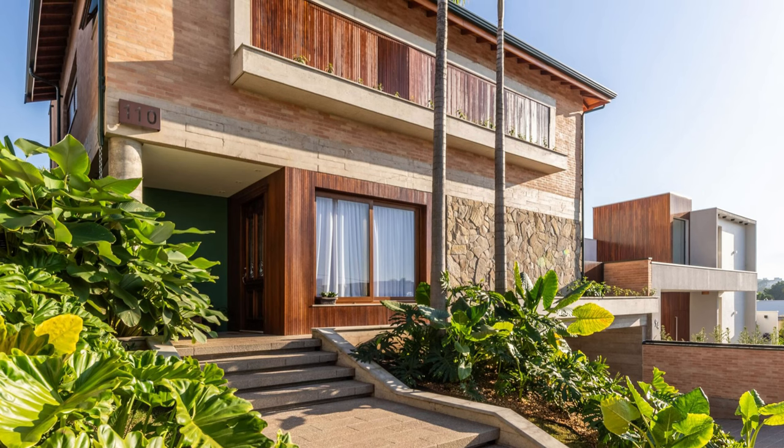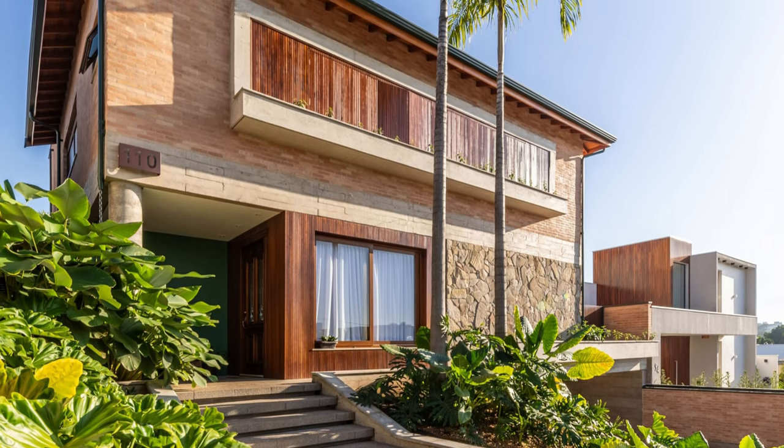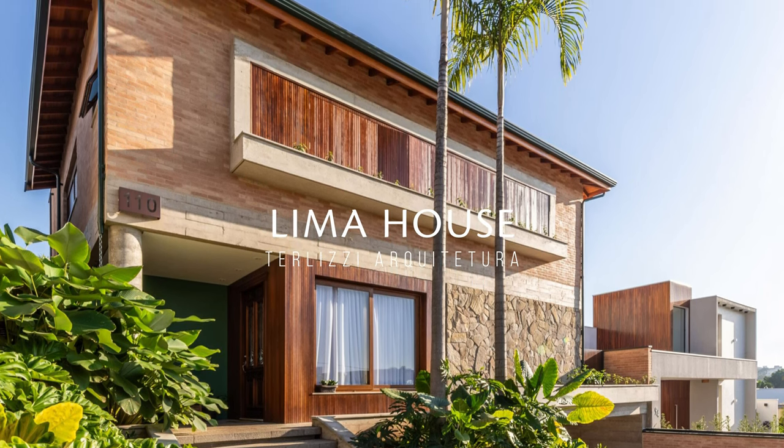To provide all the warmth and brightness of a beach house in the city, using natural materials such as stones, wood, and bricks. This was the concept of the Lima house.